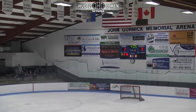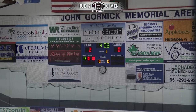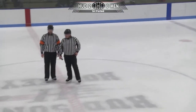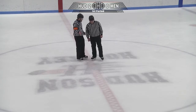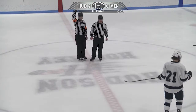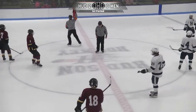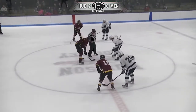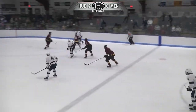Wow, you cannot give him time and space. He will burn you every time. Grounds with a goal. Short-handed even. So we'll get the assists here in a second. Grounds with the goal, of course. I'm interested to hear who gets credited with the assists. If the goaltender gets one, that's always kind of a special notch. So the power play will continue for another 10 seconds for this Mustang team.